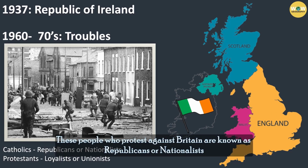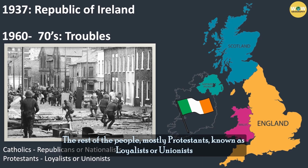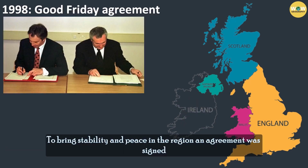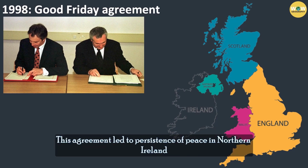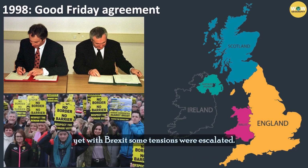These people who protest against Britain are known as Republicans or Nationalists, who strive for an independent Ireland free from British rule. The rest of the people, mostly Protestant, known as Loyalists or Unionists, want to maintain status quo. To bring stability and peace in the region, an agreement was signed between British and Irish government in 1998, known as Good Friday Agreement. This agreement led to persistence of peace in Northern Ireland. Yet with Brexit, some tensions were escalated.